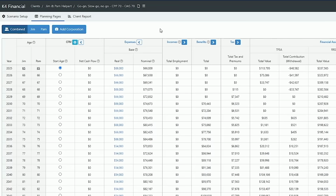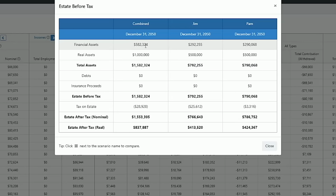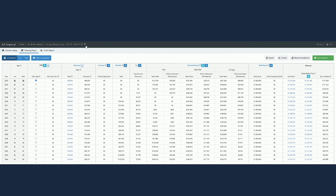Let's take that government delay one step further. In this projection here, I've taken the idea of a government benefit delay even further by delaying OAS to 70. And this is a recommendation I do struggle with, even when the math is sound, which it is here, by the way. So now the projection is showing the estate leaving $580,000. It's about a $50,000 increase, and that's nothing to sneeze at. But let's remember, that's $50,000 of future dollars.